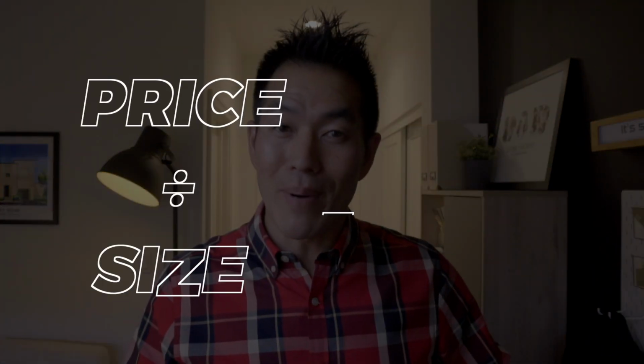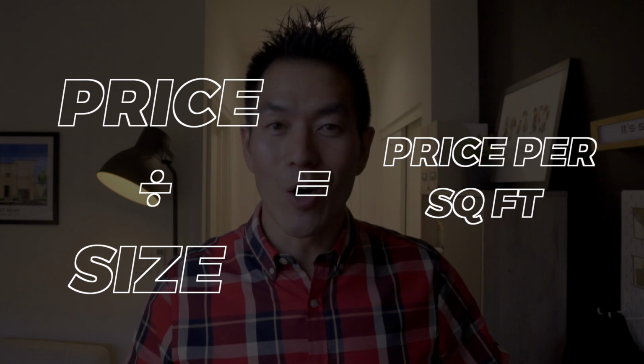To determine the price per square foot of any home, all you have to do is take the price, divide it by its size, the square footage, and there you go. Price per square foot. Where I hear this the most is in conversation with homeowners and buyers. Homeowners will sometimes use it as a way to determine the value of their home when they're trying to sell it. Buyers will use it to determine if the price of a home is below, above, or within the region of where they perceive the value to be.